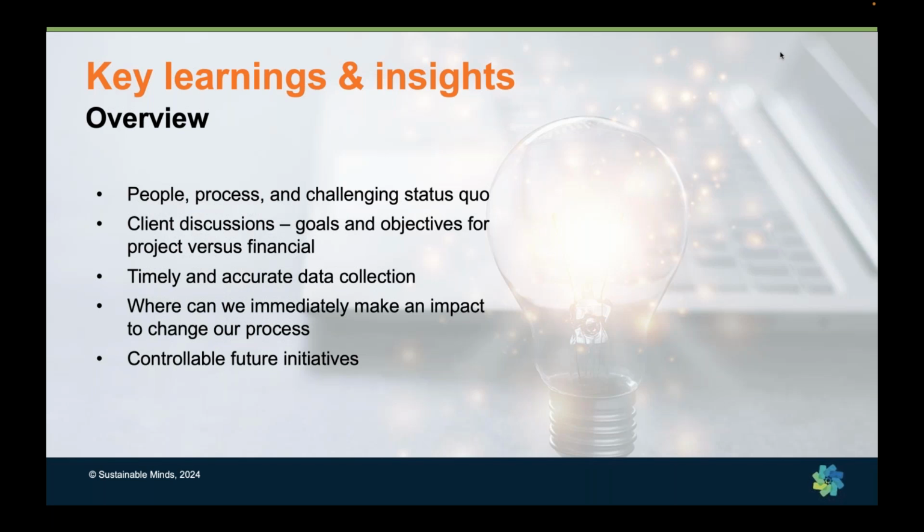We've got timely and accurate data collection. I think as a manufacturer, one of our challenges is understanding the source of our materials. It's also collecting that material and that information in one central location. As we went through our journey, that was definitely one of our challenges.